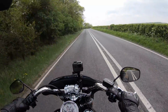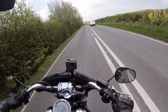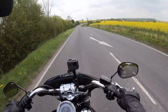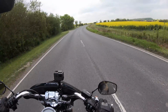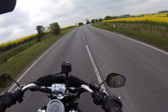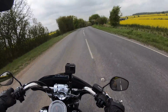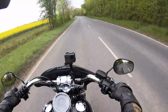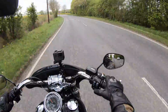So what's the problem with a 107 engine? Is it slow? No, it's not slow. Does it have that really high-end shove that mine has? Well, remember I've got the stage 2, so no, it doesn't have that. But it certainly is not an issue.